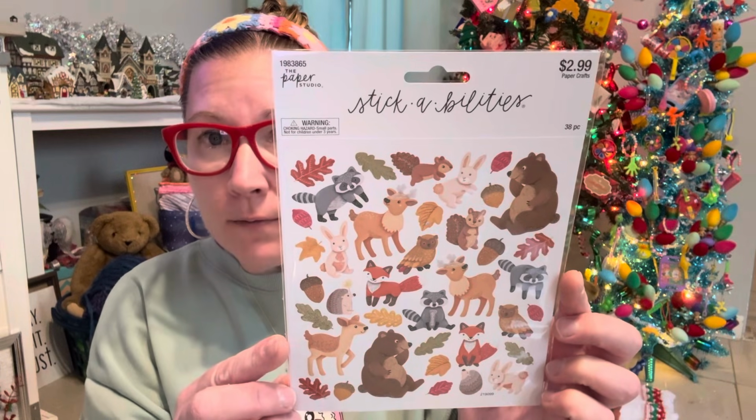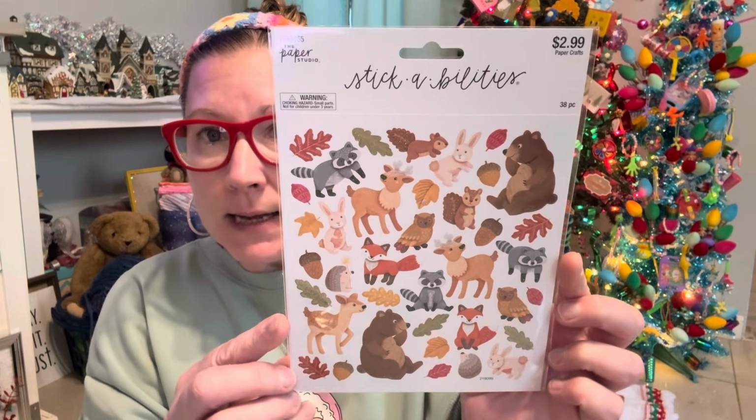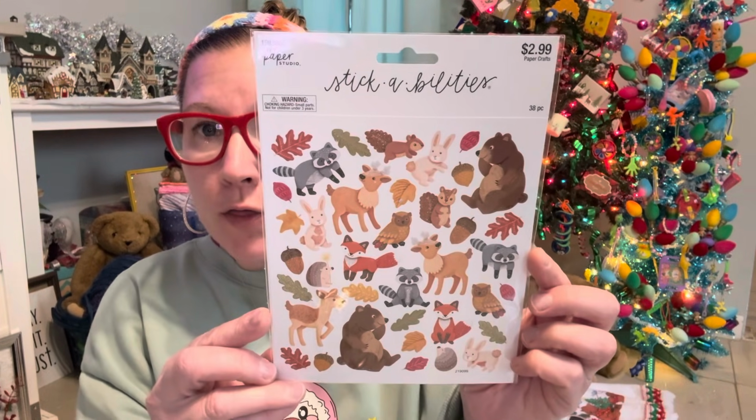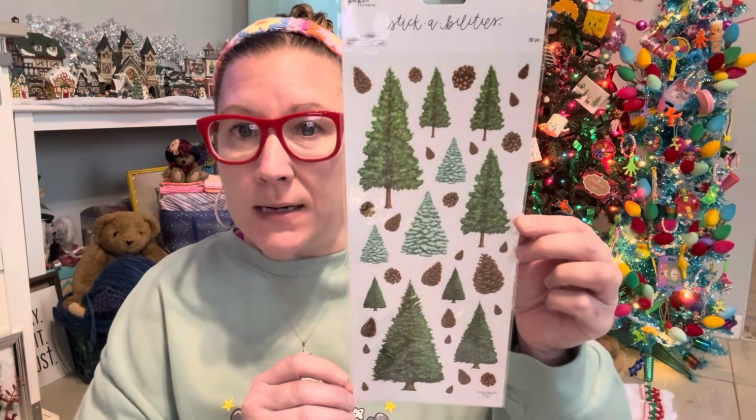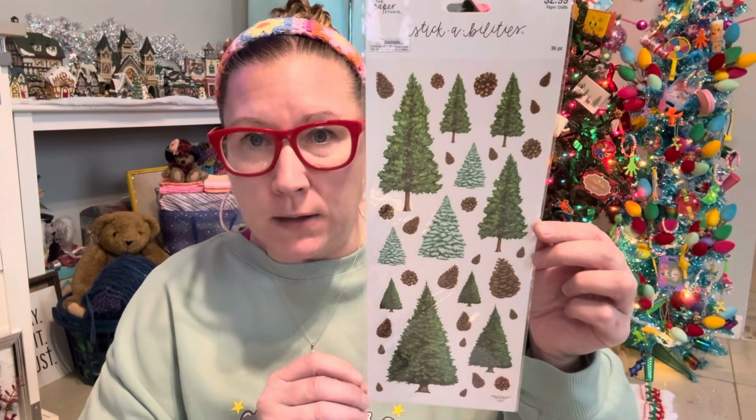Now, this is the Paper Studio once again. This was 40% off of the price of $2.99. So I got these little cute woodland animals and I thought that they were so perfect for this paper. And there are 38 pieces of these sweet, adorable, cute stickers. I just can't take the cuteness in that set. Then I also got this one, 40% off of $2.99. And check out those wonderful trees as well as the pine cones. So I thought all of that mingled together was going to make some nice looking pages to scrapbook with. So I love that.